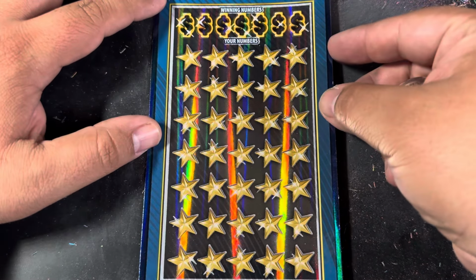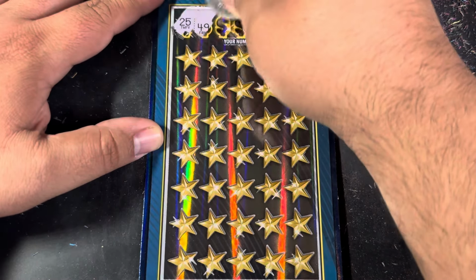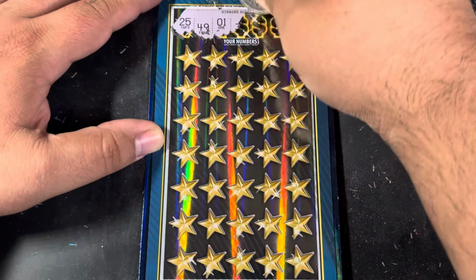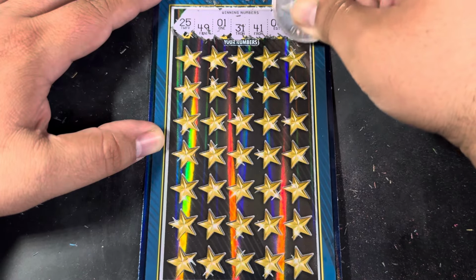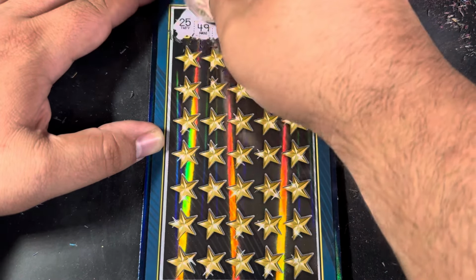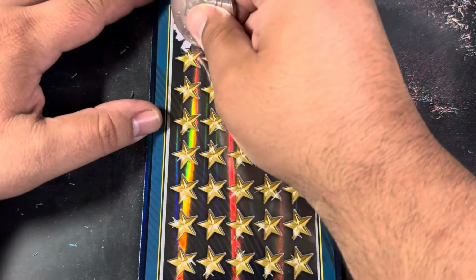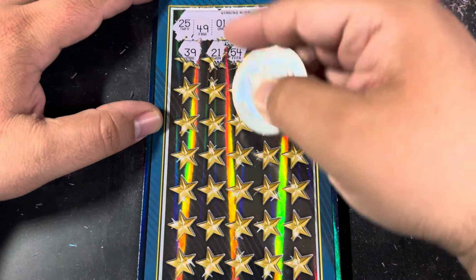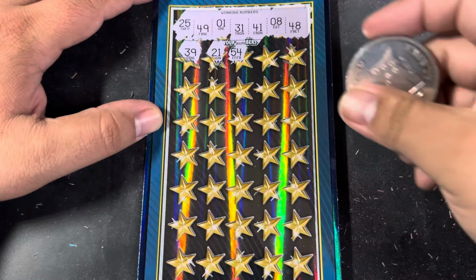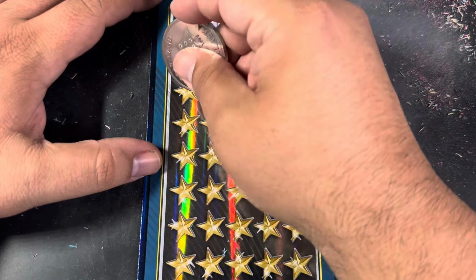All right. Ooh, my favorite numbers in play, guys. 25, 49, 1, 31, 41, 8, 48. All right, let's match them up or find a multiplier. 21, we've got 31, 41. No 50s. And the only 20 we want is my favorite number.